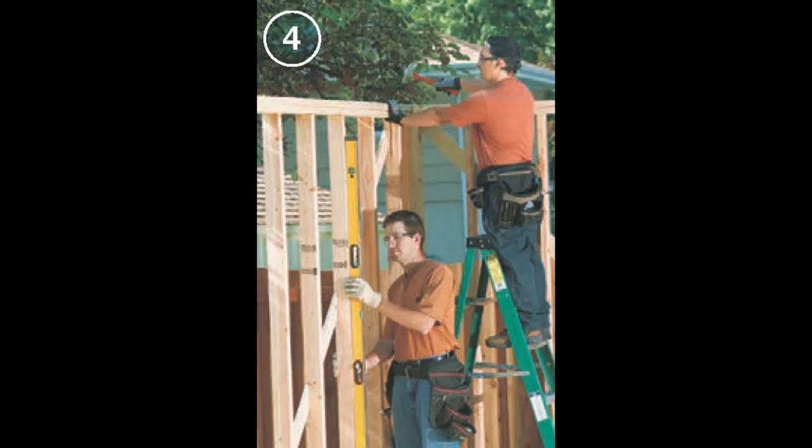Step 4. Raise the rear wall and anchor it to the foundation J-bolts with washers and nuts. Brace the wall upright. Frame and raise the remaining walls one at a time. Then tie all of the walls together with double top plates. Cover the outside of the walls with siding.